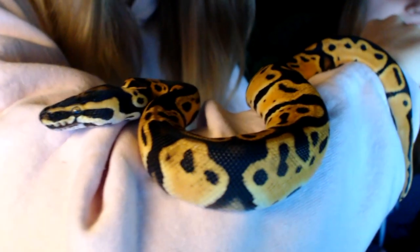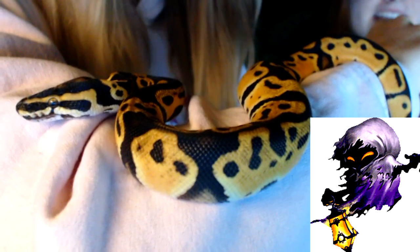So this is my ball python. His name is Poe, and I named him Poe because if you can see his patterning, it looks like he has little ghosts on the side, and it reminds me of Poes from The Legend of Zelda. So that is why his name is Poe. But I spell Poe without an E, just because I like the spelling of P-O better.